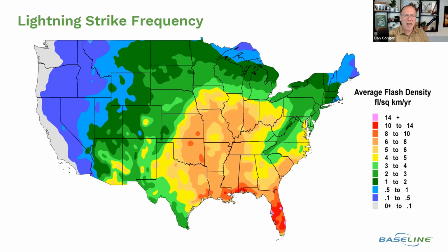Here I've got a map that shows lightning strike frequency across the U.S. Usually I don't have the key shown, but I wanted to show it on this one. Idral's in Central Florida, where there are between 10 and 14 lightning strikes in a year, per square kilometer. So there are a lot of lightning strikes in Florida where he is. I live in California, on the opposite side of the U.S., in that gray zone, and according to this chart we get between 0 and 0.1 strikes per year. Basically, maybe every 10 years I might see a strike, which is not far off from what I've seen. Andy, you're in that light green, dark green.